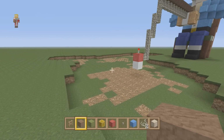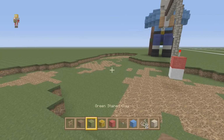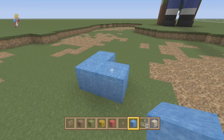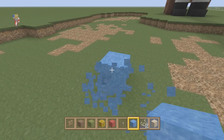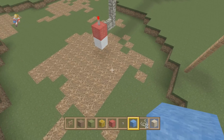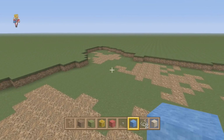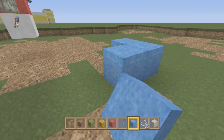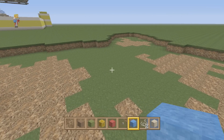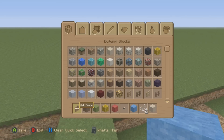This might seem like a really weird question, but I'm not quite sure if I want to put water in the pond, or if I want to fill it with wool or lapis or whatever. Probably this wool would be nicest if we were going to use a block. But the reason why I say that is because I want the roller coaster to be able to ride on it, like skim across it. We can either fill it all up with these and then just put the track on top, or we can have water and then put blocks where we want the roller coaster to be. So I don't know. We shall see when we get there.